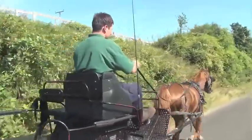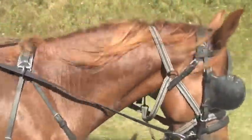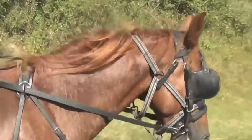Fletcher here just driving him on a nice slack rein, just to show you his little head carriage. And all this has been done just on a soft rubber bit.